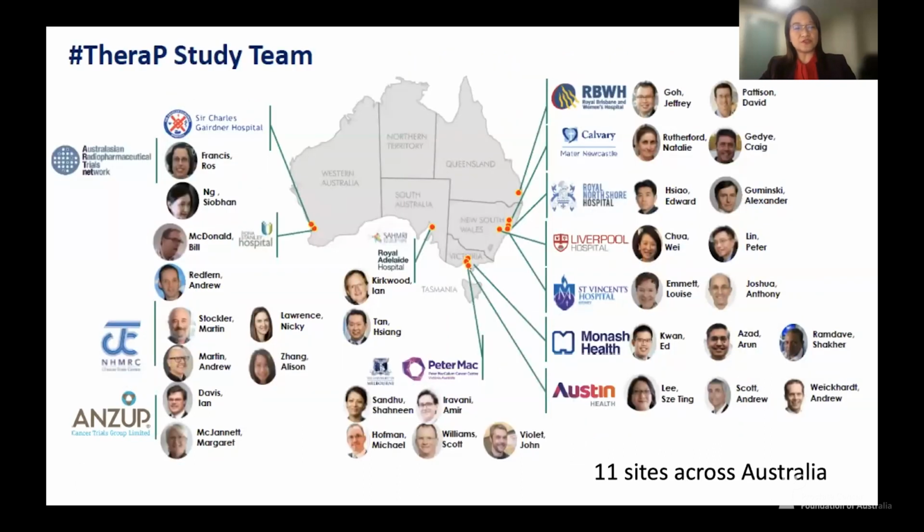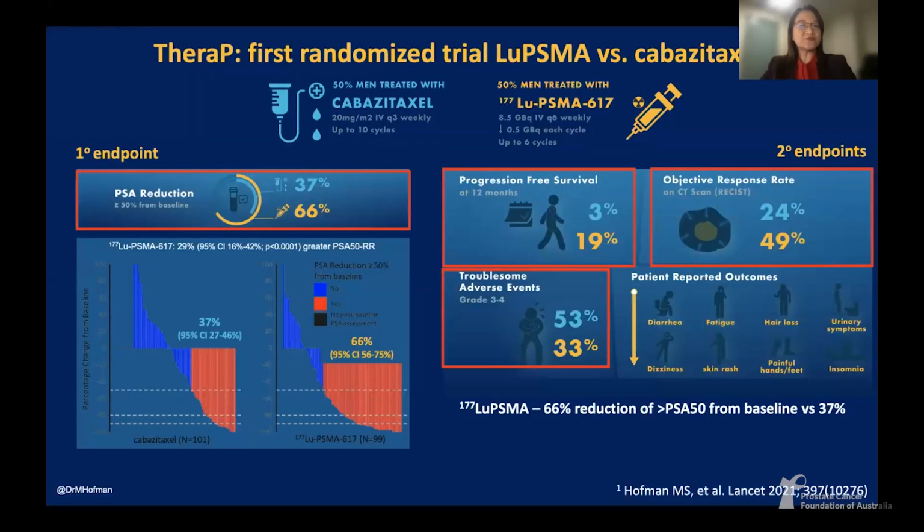I'll talk a bit about the Australian trial because it was really the strength of a collaboration between nuclear medicine as well as oncologists and radiation oncologists, cancer collaborative groups such as ANZUP, and also NHMRC and the Australian Radiopharmaceutical Trials Network, all the way across Australia, as you can see in this map here. It was the first randomized trial of lutetium PSMA versus cabazitaxel, and the primary endpoint of PSA reduction was significant for lutetium PSMA at 66% compared to 37% for cabazitaxel.